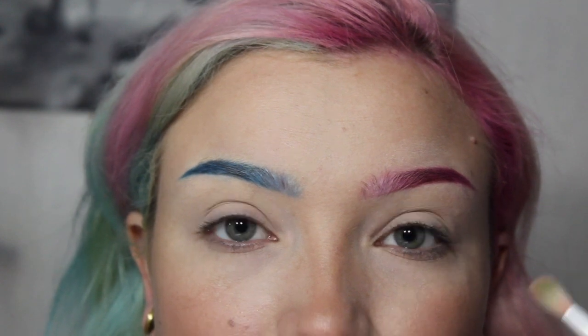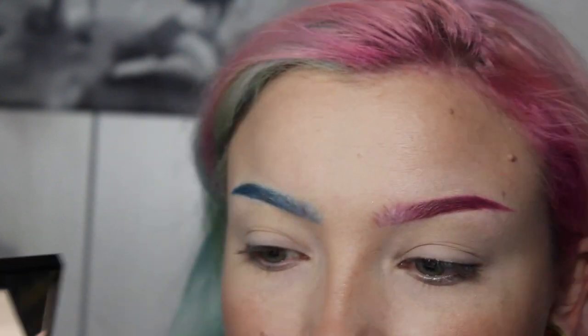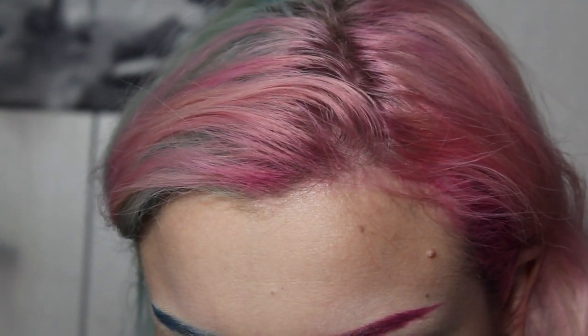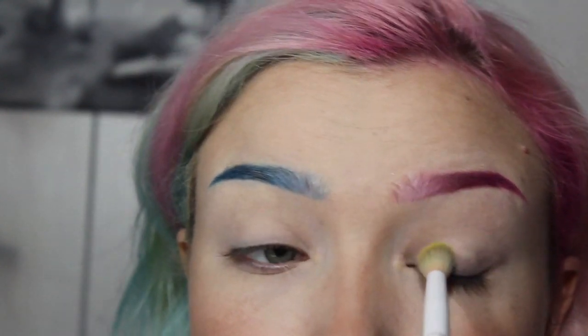And yeah, so now let's jump into this thing. So I already have primer and a loose setting powder on my eyelids, so I have a nice blank surface to start working on. We're going to start with this shade right here. It's called Alien. I'm going to dip into this. I'm going to start working it in the inner corner.